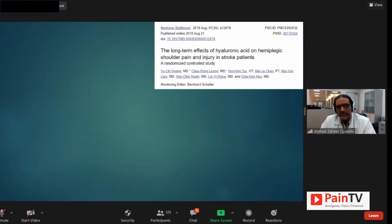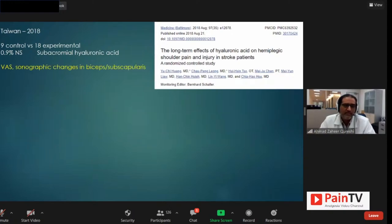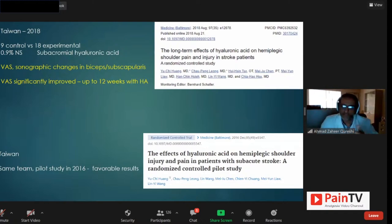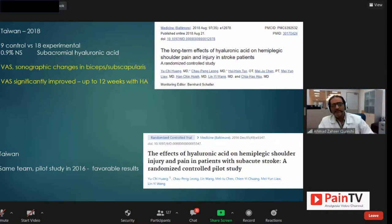Interesting studies were done on the use of hyaluronic acid, which is conventionally given intra-articularly. But in this study from Taiwan, a randomized controlled trial, normal saline was injected in 9 controls, and the subacromial route was considered for hyaluronic acid. They measured the pain on visual analog scale and identified the sonographic changes in biceps and subscapularis. The visual analog scale pain significantly improved up to 12 weeks with hyaluronic acid, and they found radiological improvements in the pathological focus too. The same principal investigator and team members had done something similar as a pilot study in 2016 before they did the study in 2018.